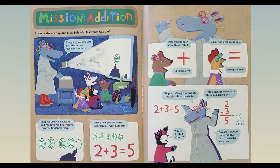Mission. Audition. It was a stormy day and Miss Prime's classroom was dark. I'm going to show you just the facts. The audition facts. Suppose you're a detective and you find two fingerprints. Then you find three more. Here's how you write the addition fact with numbers.